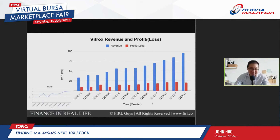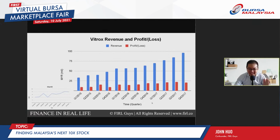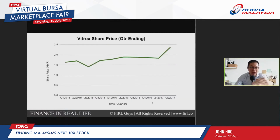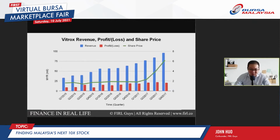Now, this is chart B. Chart B was actually the earnings per share of Vitrox. Now, as you can see, the blue line, look at the revenue, guys. Is the slope going upwards or downwards? Very clear, right? Now, you compare this, this is the share price chart. This is the revenue and net profit chart. Okay? So, if you had done the data, it would have jumped out at you like a gun. It was so clear, right? And the market actually waited for you. 2 years. 2 years, guys. Okay? So, look at that.